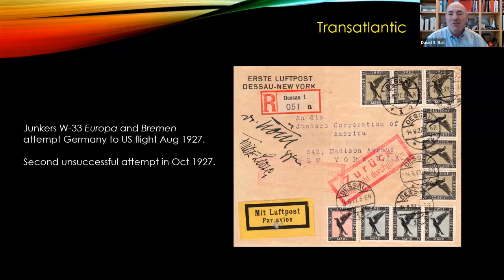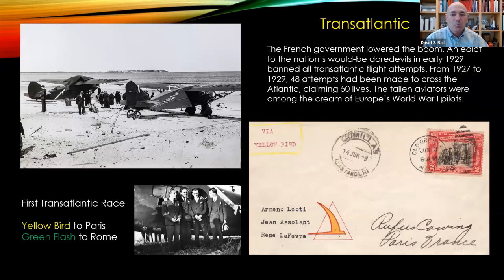This is obviously, in this era, stretching the limits of what's possible in terms of what the engines can do, how much gas you can carry. We're not quite there in terms of being able to regularly move mail across the Atlantic. And there are other races. So they're the first transatlantic race, kind of a gimmicky thing.